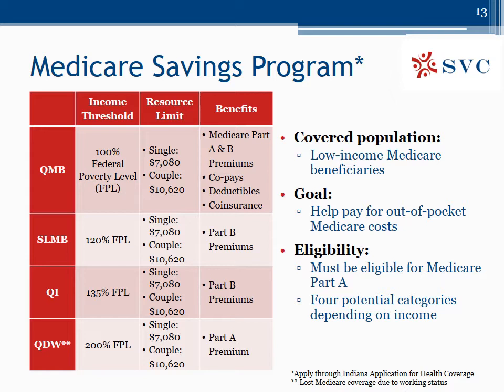Individuals who are eligible for QMB may also qualify for full Medicaid coverage, but under the QMB program would have their Medicare cost sharing paid for. Individuals who fall between 100% and 120% of the federal poverty level qualify for the SLMB program. Their asset limits are the same as we saw for the QMB program. What differs between QMB and SLMB is these individuals have coverage only for their Medicare Part B premiums versus their additional Medicare cost sharing, such as copays, deductibles, and coinsurance.